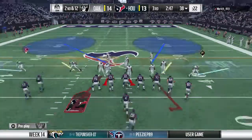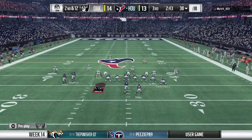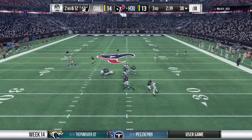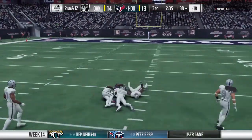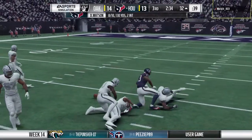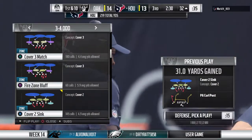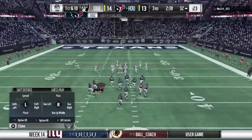So the D-line's going to spread out. Play action for Miller. Now Watson. Miller on the catch over the middle. And he takes this one down all the way near the 30. That goes for a gain of 31.